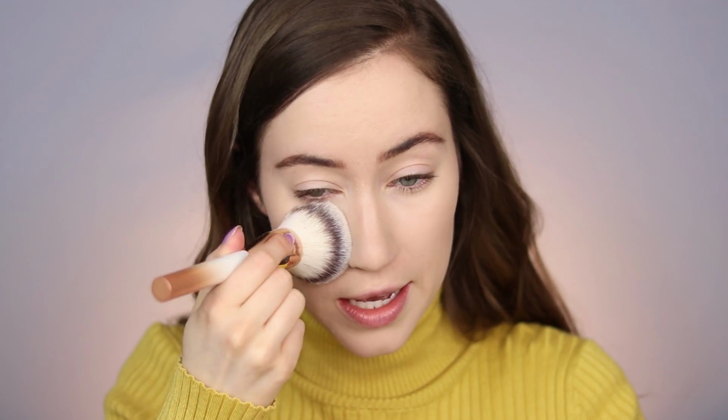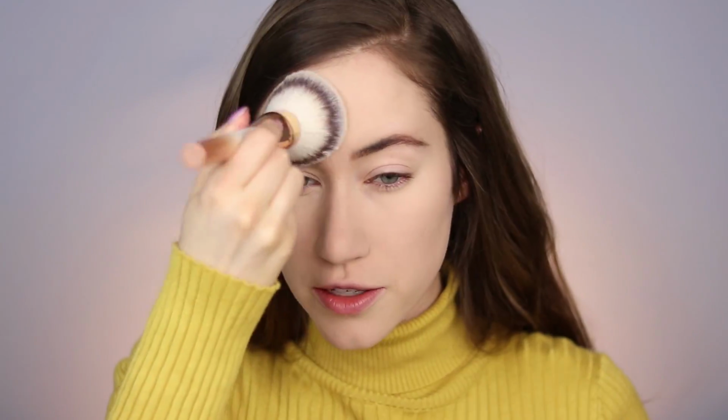I'm excited about this. Okay, I'm gonna dip this powder brush into the powder. And let's go ahead and set the face with this. I'm not noticing any scents with this powder, which is a good thing. I don't usually love it when there's a fragrance in a setting powder. I feel like this powder is extremely finely milled and it actually looks really nice on the skin.